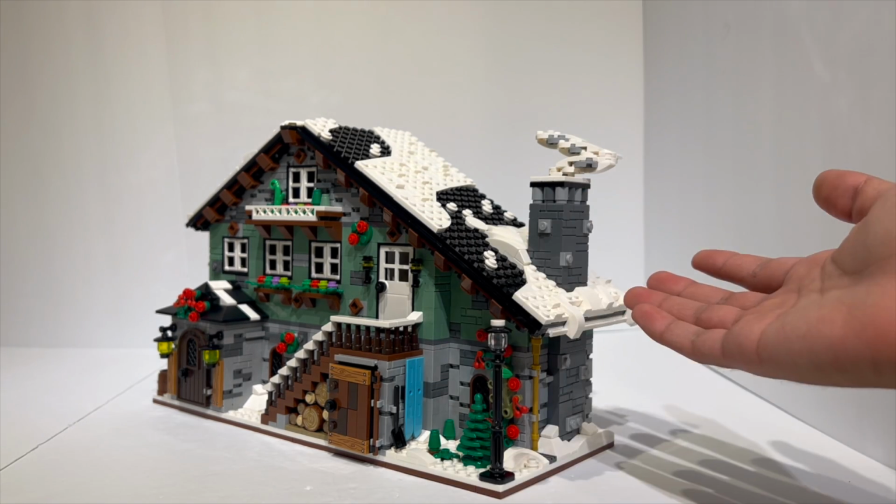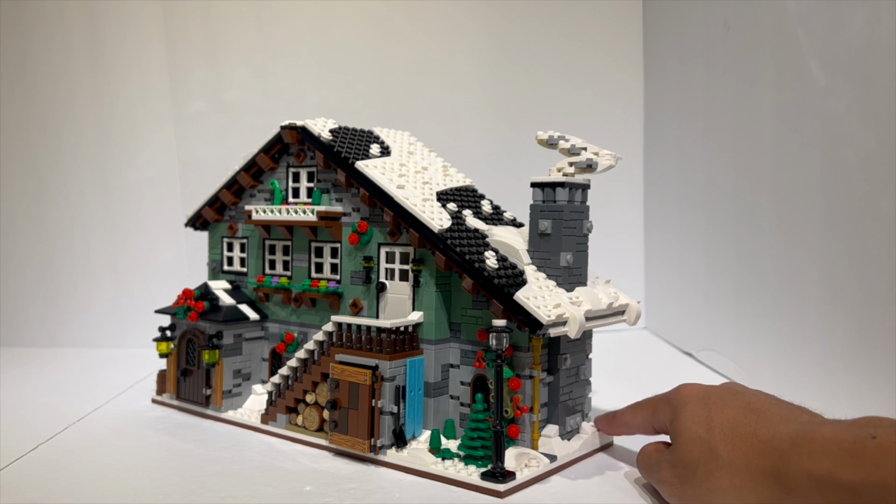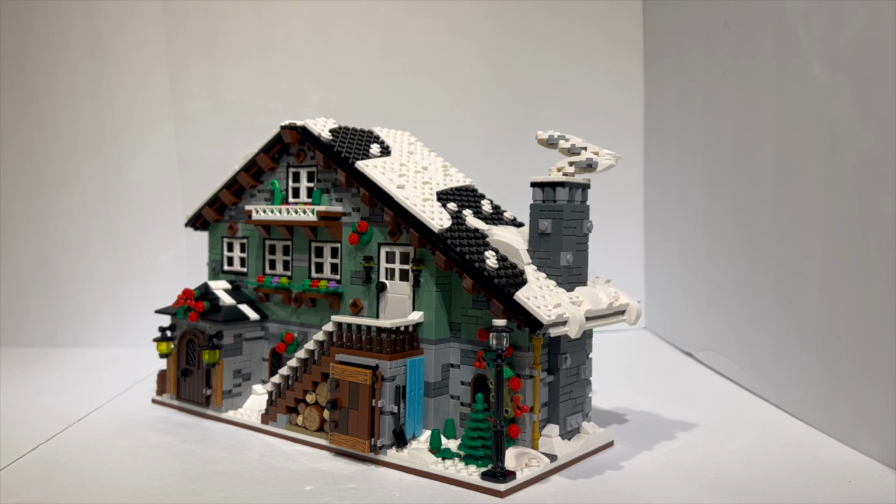But again, because it's a MOC, you can really enjoy just extra layering of detail being added into the cobblestone. Now, on the roof itself, it is a nice asymmetrical build, which is really solid.